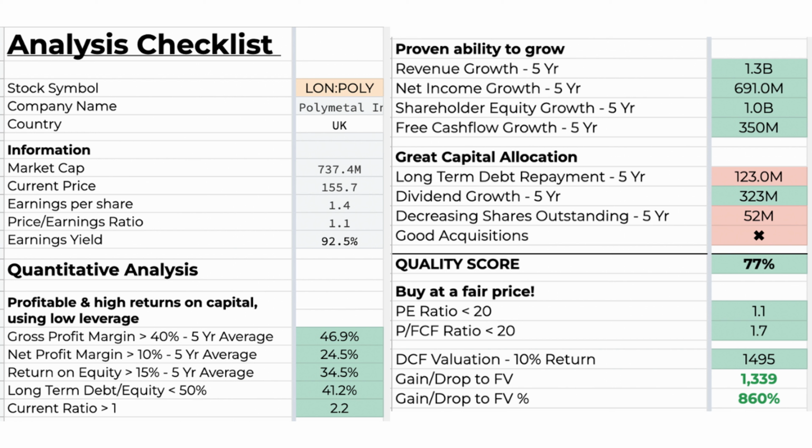Long-term debt to equity is below the 50%, like I mentioned earlier on in the video, which is solid. Maybe want a bit less for a mining company, but it's more than manageable. Current ratio above 1, 2.2, smashes this out of the park.